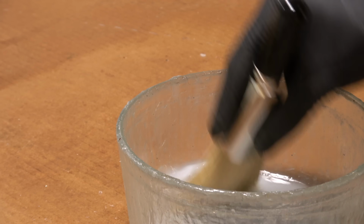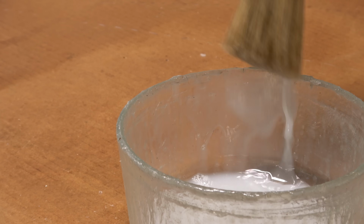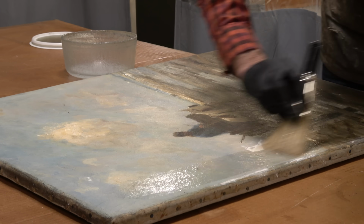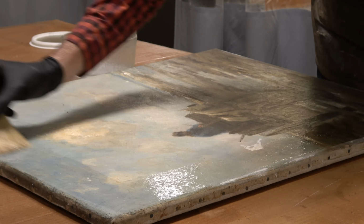And now it's time to apply the varnish layer. And I'm using a new brush that I'm testing out for varnishing that's been prototyped specifically for me in the studio, and hopefully something will come of that.